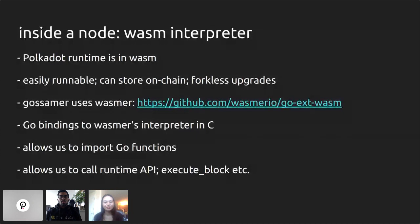Gossamer uses Wasmer. Wasmer is originally written in C, and this is just Go bindings to the interpreter. This allows us to import functionality from Go, and it allows us to call into the WASM runtime. Wasmer is pretty cool.